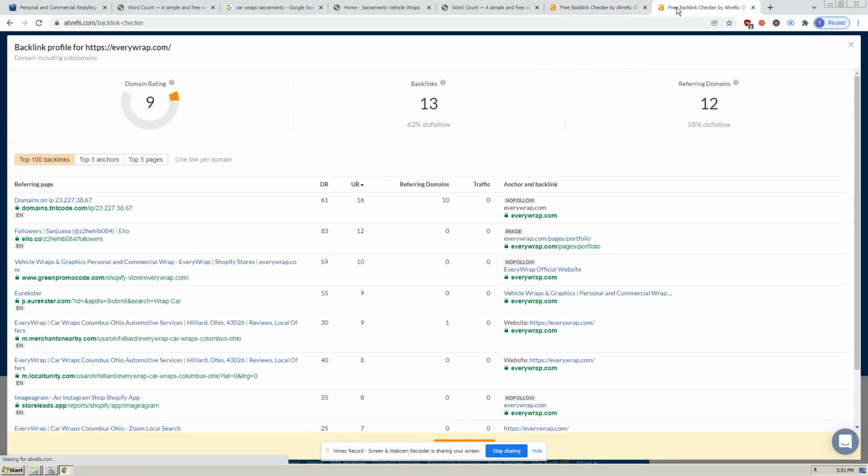Okay, we're going to go ahead and check on your site now. This is for Everywrap, and you have a domain rating of 9. So 9 is a lot better than 0, but it's still out of 100. You have 13 backlinks only, and the ones here in the front are all from Everywrap, and you even start in with a no follow from your own site. So yeah, there's room for improvement here, and it's an opportunity.